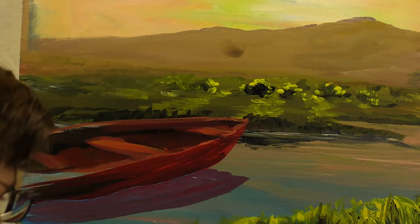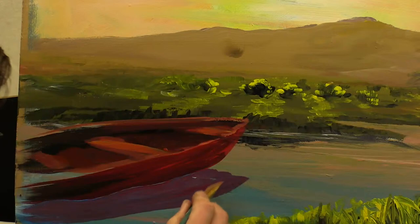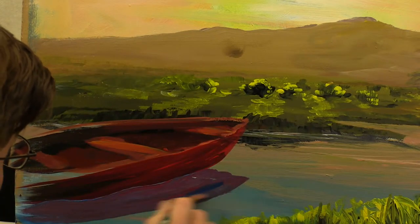So I think we could probably go, what do you think? Maybe just a little more of the blue in there. Let's go. It ended up being just right. I didn't have to do any alterations to the color. Red and blue is a pretty safe bet. Makes purple. Okay, so we go here.